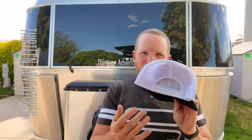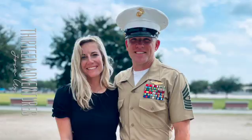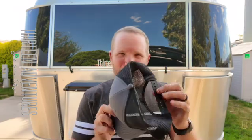You got navy blue with a white mesh and a crisp white embroidery, sharp as a Marine in uniform. Then there's charcoal with a black mesh and a sleek light gray embroidery, cool as a mountain breeze. These hats are so legit, I might wear them out to a tailgate or climbing under my Airstream.